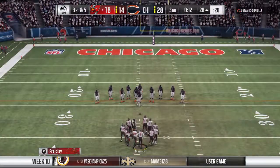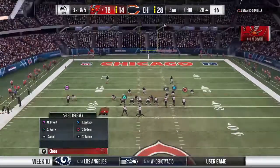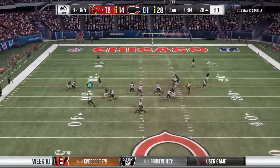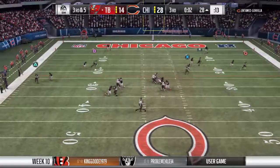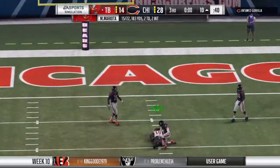The Bucs on 3rd down, 2 for 5 to this point. This will be 3rd and 5. Throw it, Mariota. And Bryant's got it over the middle. And he'll be brought down on what's going to turn out to be the final play of this 3rd quarter.